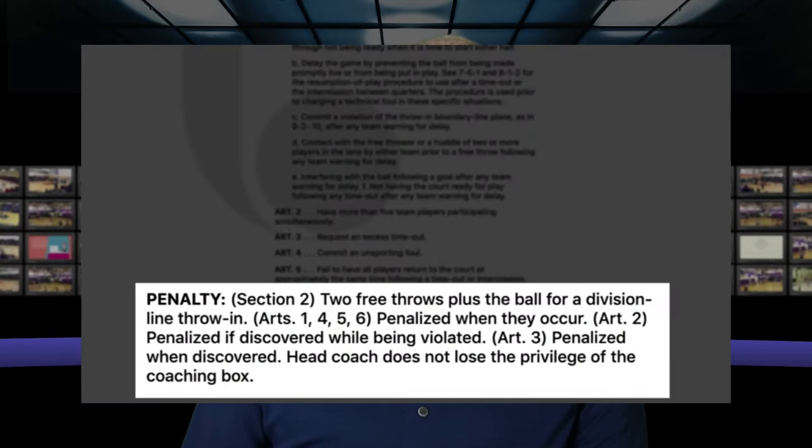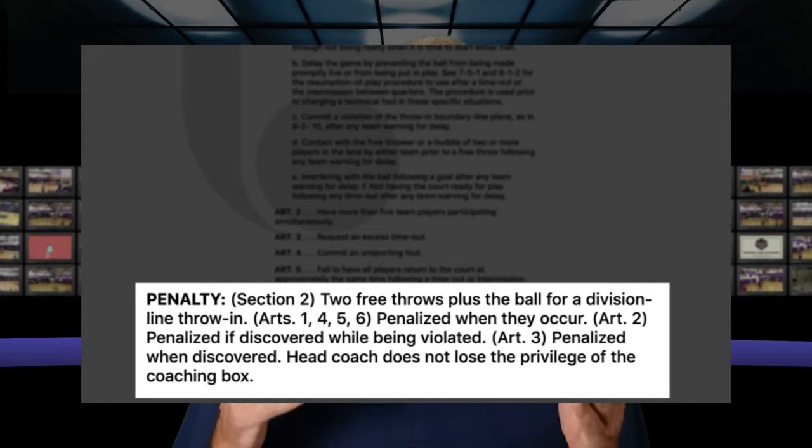Okay, for Articles 1, 4, 5, and 6, it is penalized when they occur. So when they occur, that's our window, right? When the ball becomes live again, our window has closed. So when they occur, a team has been given a warning for delay. They do some activity that is one of the four areas where a warning for delay can be issued. And maybe the officials issue a second warning for delay erroneously.